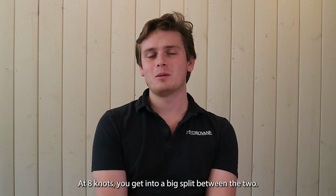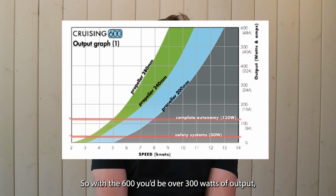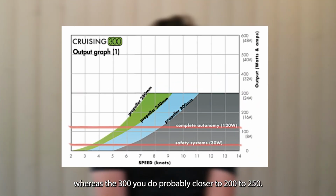At 8 knots, you get into a big split between the two. That's where the 600 really takes off. So with the 600, you'd be over 300 watts of output, whereas the 300, you'd be probably closer to 200 or 250.